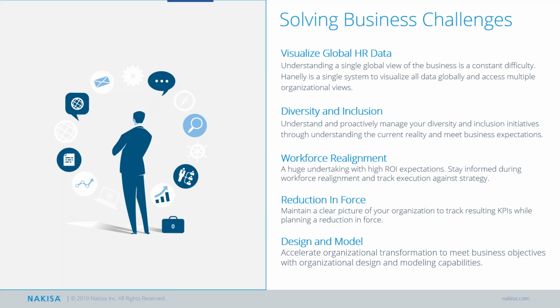Whatever the case may be, you do need a solution that allows you to do these transformations in an effective and rapid way. And this means as well mergers and acquisitions, divestitures, reduction in force, and basically designing the future vision of what the organization will be while fully understanding your current structure and knowing how to get to the future state and align that with your business strategies and objectives.